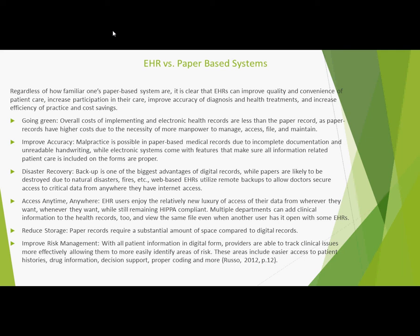Disaster recovery is easier with the EHR. You can back up everything to the internet into the cloud and prevent information from being destroyed by natural disaster or sabotage. You can access information anywhere, anytime, and that's a good thing, and reduce storage of paper.